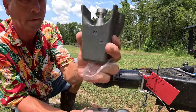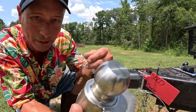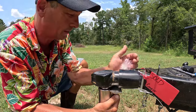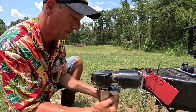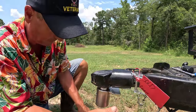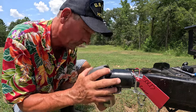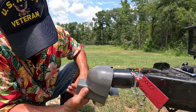Like that. That's stainless steel. This by itself weighs probably 10 pounds. We put that in there. And then we put this in there. That trailer's not going anywhere.